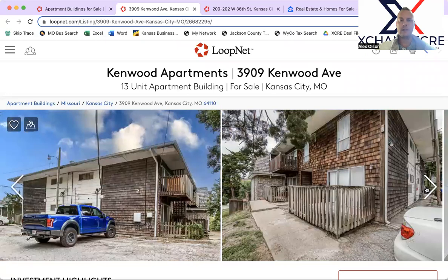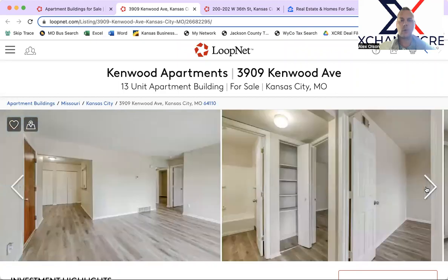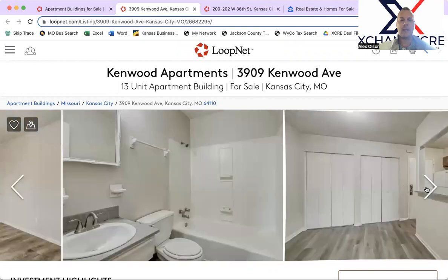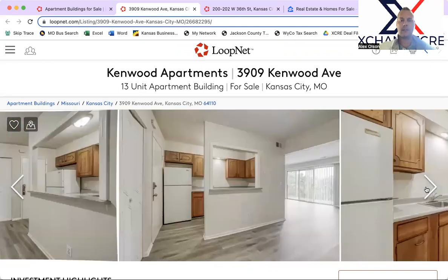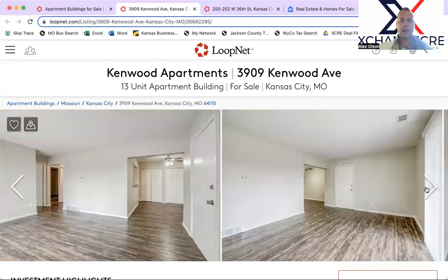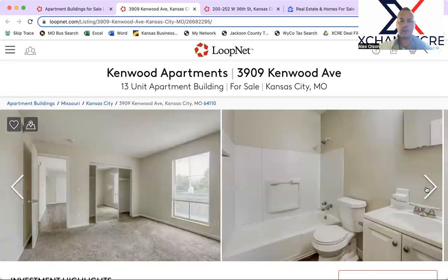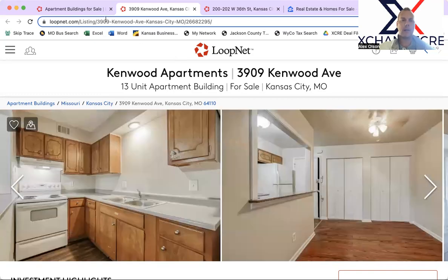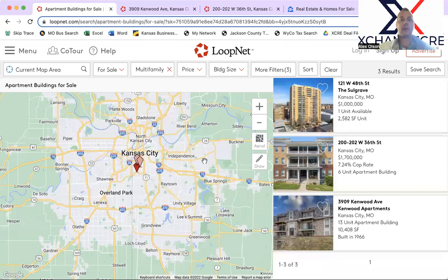My guess is it's going to be under contract very soon and may not be really worth looking at too much. Let's see if it's there in a couple of weeks if we want to dive more into that. It has some opportunities here to obviously improve the bathrooms and the kitchen, maybe the floor. I'm not sure if that's LVP or if that's rolled linoleum. But that's the main property that is available.